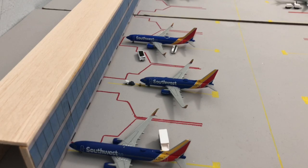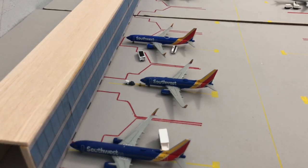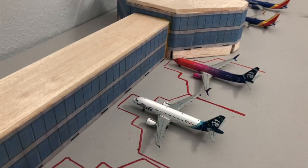Then the 737 behind it, pushing back, will be doing nonstop service out to St. Louis. And then in the very back behind it is a Southwest 737 MAX 8, which is doing a ferry flight out to Houston. Here we have my two Alaskas. In the front, we have an Alaska A320 heading out to Seattle. Then behind it is a 737-900, More to Love, also heading out to Seattle.